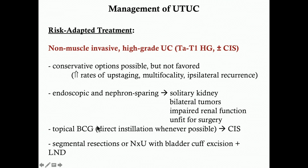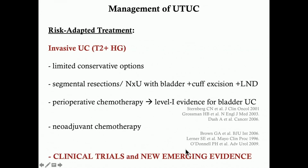Topical BCG is something that we use, intracavitary BCG, especially for carcinoma in situ. This is another attempt at being conservative and preserving the kidney, preserving the nephron units. And again, we can use segmental resection in comparison to the whole nephroureterectomy, but both with bladder cuff excision and also lymph node dissection.